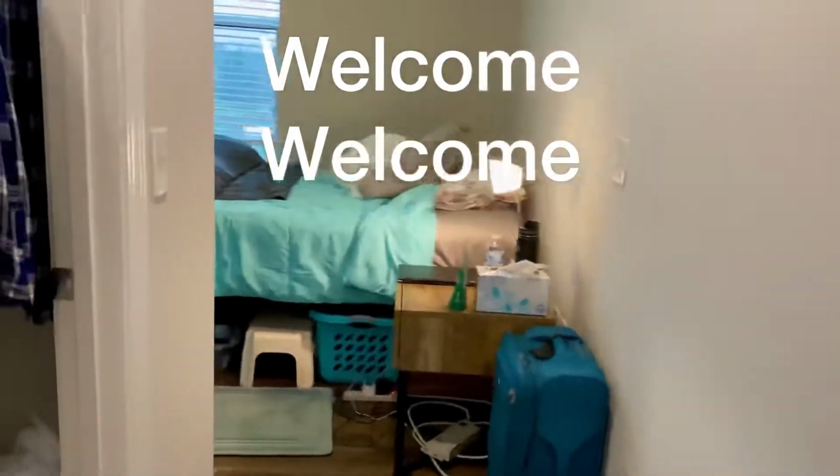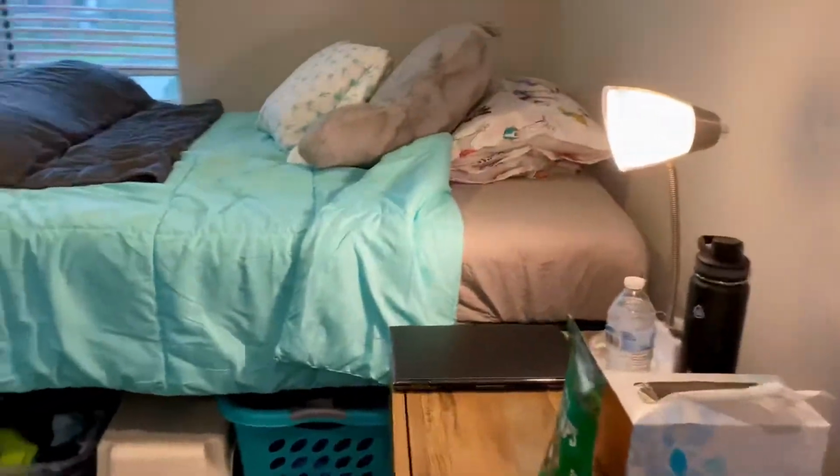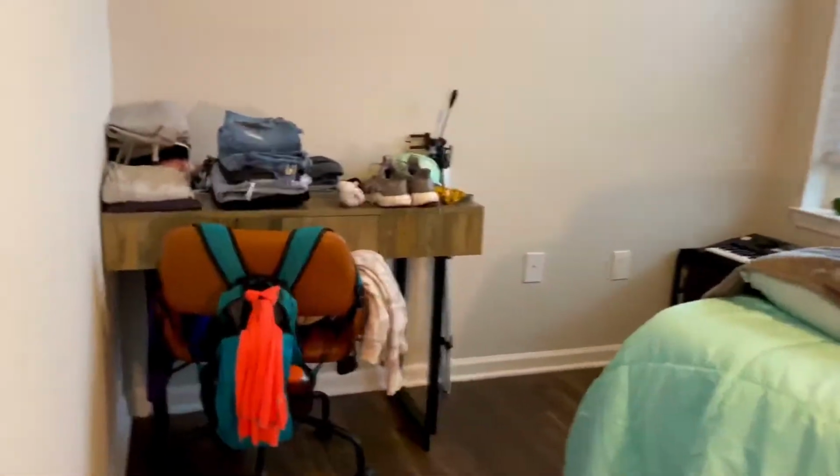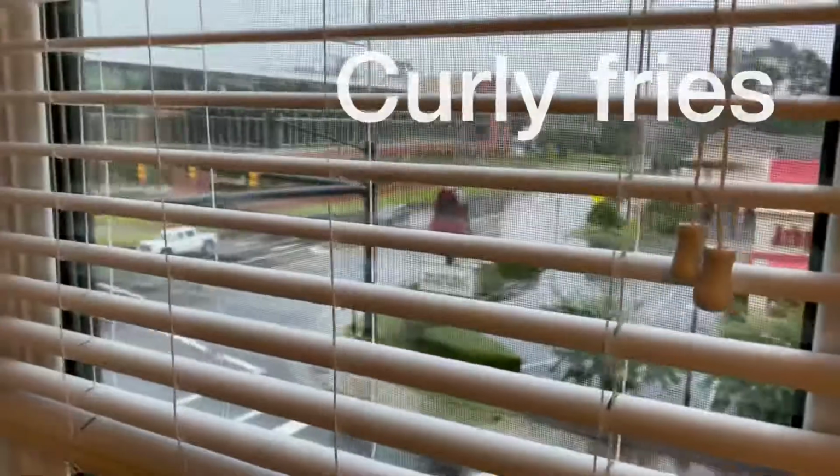Yeah, so I finally moved into my new apartment room. Yeah, it's the upstairs. Rearranged everything. I'm still unpacking all my stuff and trying to get organized. That's the view. We got Arby's and Student Center.